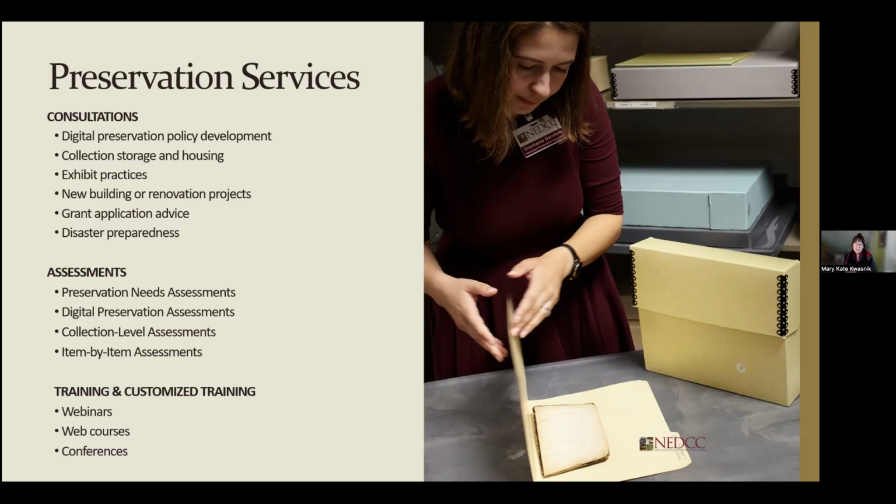And when we conduct a site visit, we spend anywhere from a half day to a full day with you, and we look at everything from your policies and procedures to your building systems, environmental control, storage areas, and then all the way down to individual enclosures of your smallest items. It's super interesting work, and institutions walk away with really clear next steps and priorities for how to better preserve their collections.